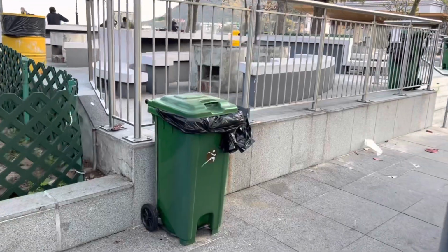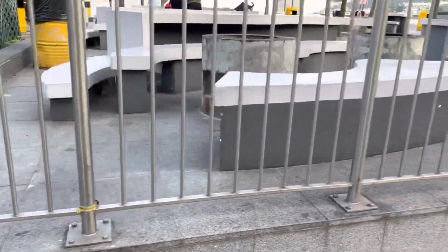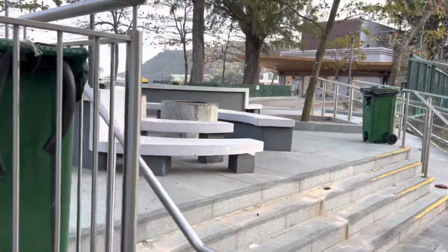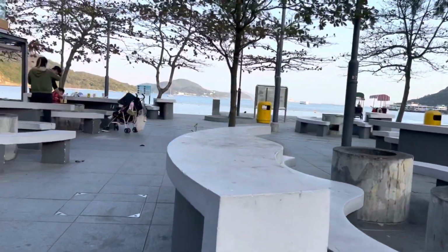There are bins everywhere, so you can throw the food or the waste away, so you don't have to litter, to ensure that the place remains clean. I love this place so much.